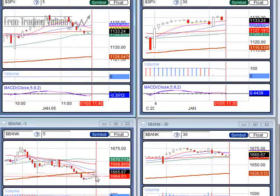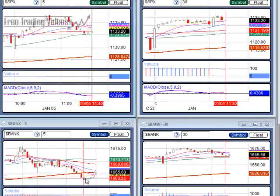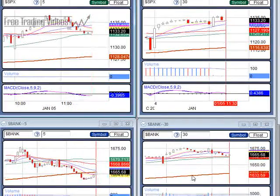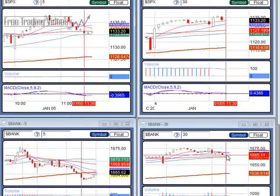But we're smacking some major moving averages. This is a 200 period moving average. The question is, will that hold? If not, will this be nothing more than a bear pullback and a drop ensue there? And here, we're just caught up in the moving averages on the bank.